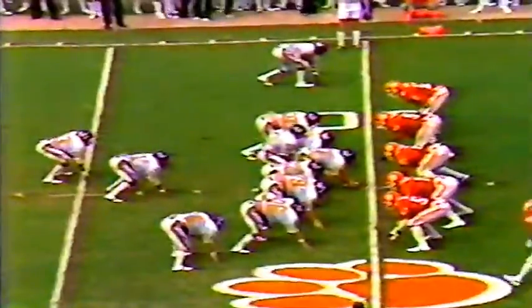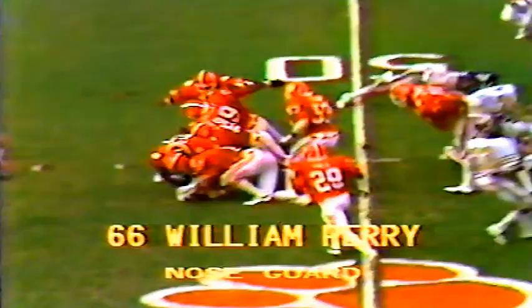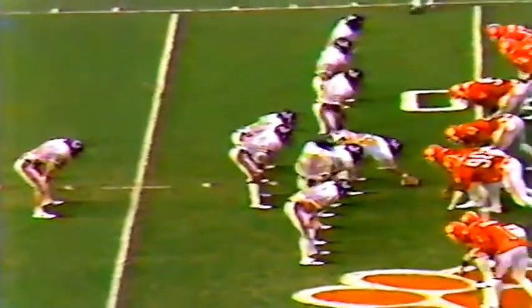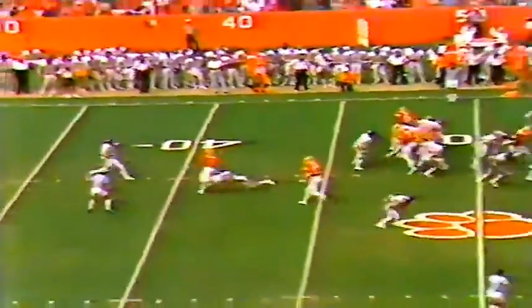Here's the wingbone, and the give is off to Lang, and nowhere to go as they tried that counter, and the Tiger defense smelling it all the way. William Perry and Danny Triplett were there, and they stood him in his tracks. So now it'll be fourth down, and Wofford will punt the football. Marshall averaged on five punts 43 yards in the first half. That includes that 59-yarder he had. Billy Davis backed up to the 10, awaiting the kick from Chris Marshall.